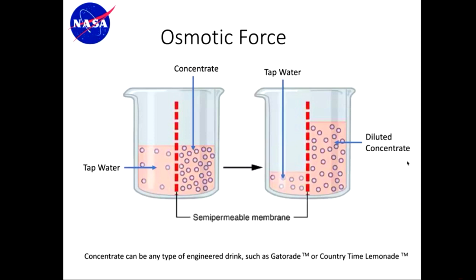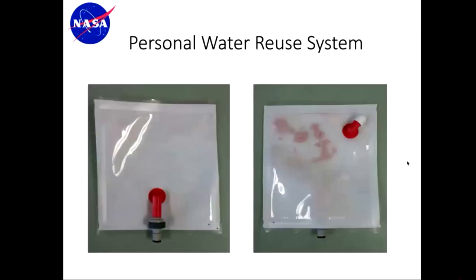We can take powdered Country Time lemonade and put it on one side of this membrane, and the same process will work. The Country Time lemonade will exert an osmotic force that will cause water to go across the membrane, and then it will get diluted out until you have a diluted concentrate that is the right concentration to just drink directly. So it provides you with a way of producing an engineered drink out of contaminated wastewater.